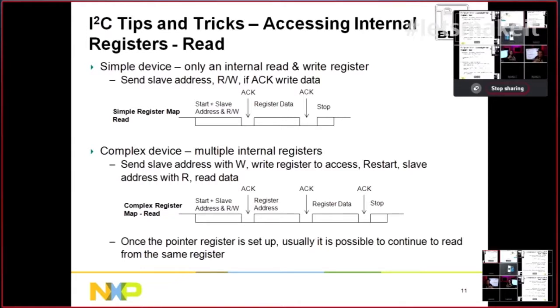So then real quickly, going back to the complex device, the read is somewhat difficult because the master must write a slave address, must write a register address, but then turn around and read the data that the slave sends it. So we won't go into that protocol very much. But there is something called a restart that allows one to do that relatively easily. It just makes the waveform a little bit difficult.